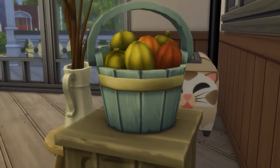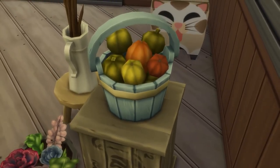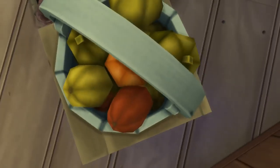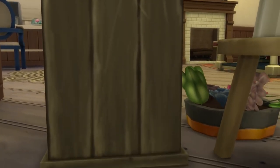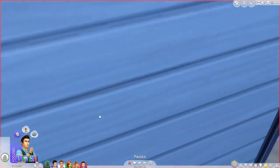And this basket is so cute. I don't know why I'm so in love with these kinds of details, but I am. It is an adorable little basket of gourds, and it looks awesome. And it's on a really cute little wooden crate.